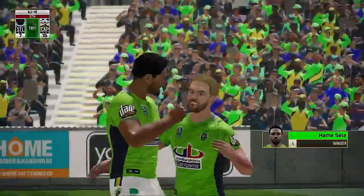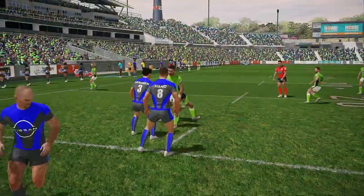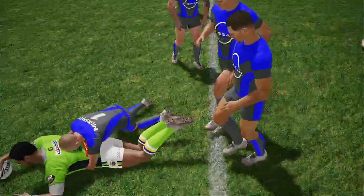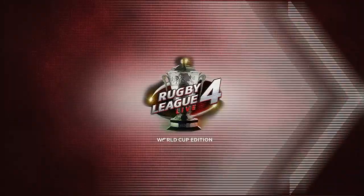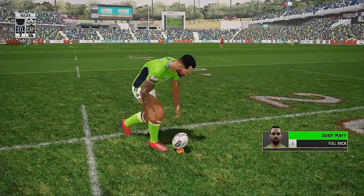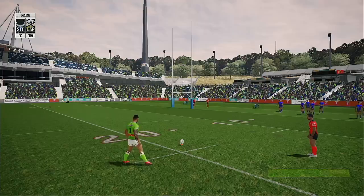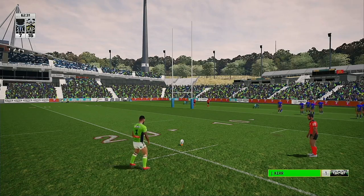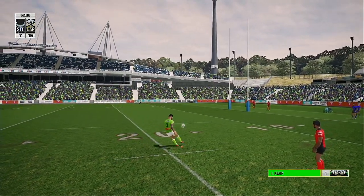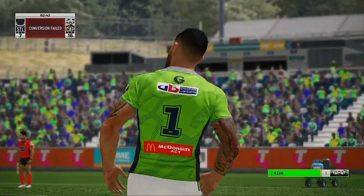Well, the opposition has simply fallen asleep, Andrew. That's a second try conceded in almost as many minutes. The captain will have to get his troops together, get them focused here before it's too late. Looks at the post from out wide. Missed to the left. Big end. Lead by nine here.